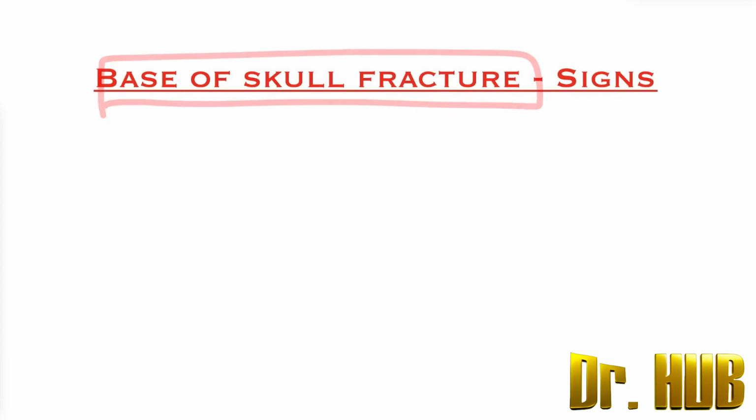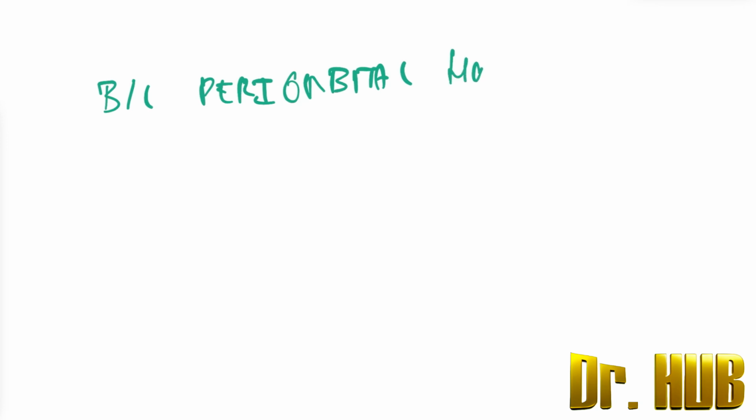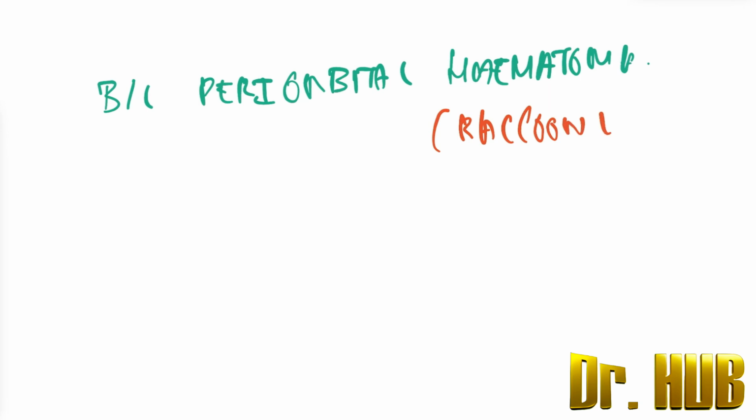Base of the skull fractures, and we are looking at the signs. So the important signs include the bilateral periorbital hematoma. Periorbital hematoma that is bilateral is nothing but the raccoon eyes.